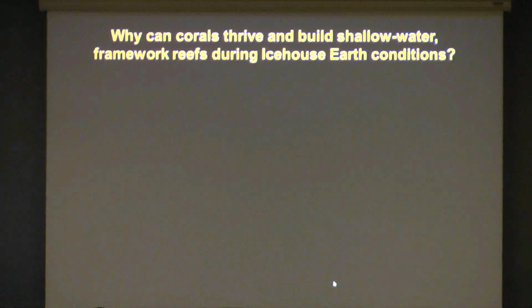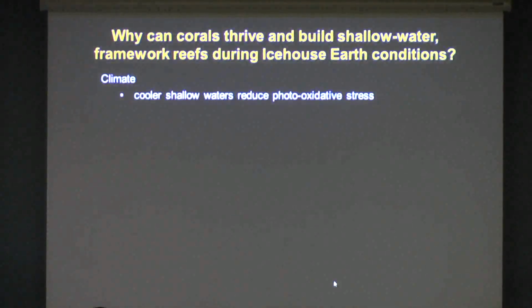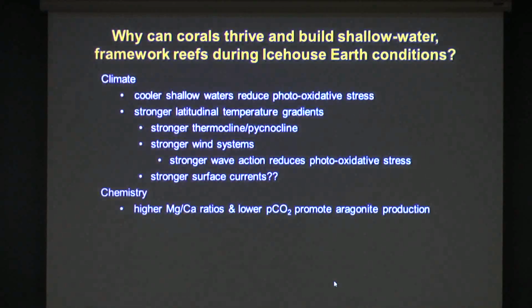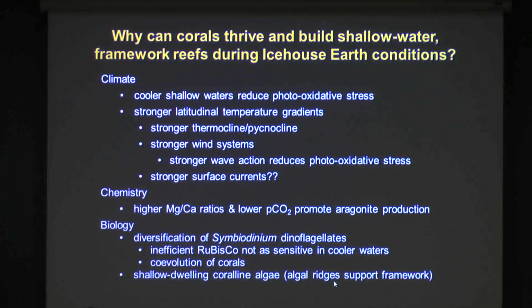And so why can corals thrive? We've got cooler, shallow waters, reduced photooxidative stress, stronger latitudinal and temperature gradients, producing stronger thermocline, pycnocline, wind systems, all that stuff that Weisberg and Chambers and so forth are interested in. And the chemistry, higher magnesium-calcium ratios and lower PCO2 promote aragonite production, which is what corals produce. And we have the diversification of Symbiodinium dinoflagellates. Inefficient rubisco is not as sensitive in cooler waters. It works better in warm but not hot waters.